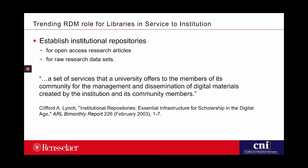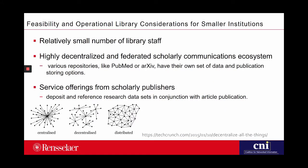So the trend has been for many research universities and the libraries associated with them to build a research and institutional repository. As I quoted Cliff Lynch here from his article back in 2003, the notion was to build some kind of centralized storage system that would allow for the depositing of not only research, but published research. So if you're involved with open access or preprints, those types of activities, this might be the model that you've pursued at your institution. But at Rensselaer, we are not a large research institution.